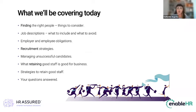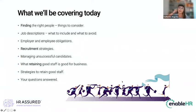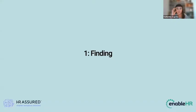So we'll start off with finding the right people. We're going to go through things to consider when you're preparing a job advertisement or perhaps a job description, and how to attract the type of candidates that you want, as well as what the company's obligations are and what the employees themselves, what their obligations are when they're going through that recruitment and hiring process. We'll also go through recruitment strategies to make the recruitment process itself more concise and a bit more organised. And we'll also talk about how to manage those unsuccessful candidates. And then finally, we'll go through the strategies and approaches that you may want to take to ensure you are retaining your good staff. So we'll start off with the first topic.